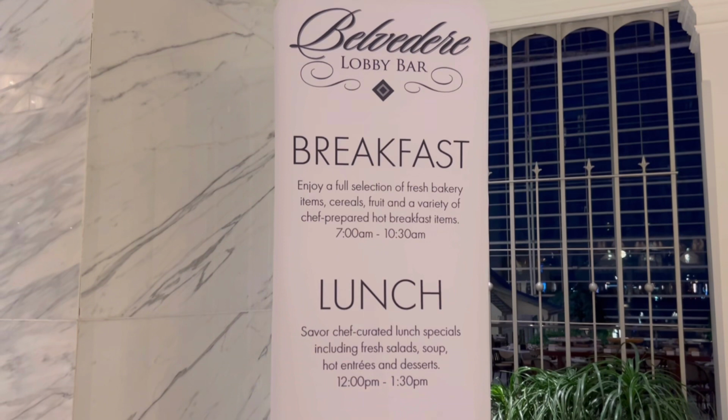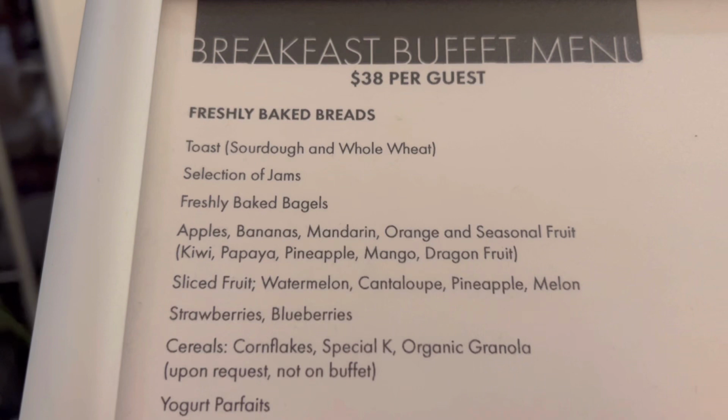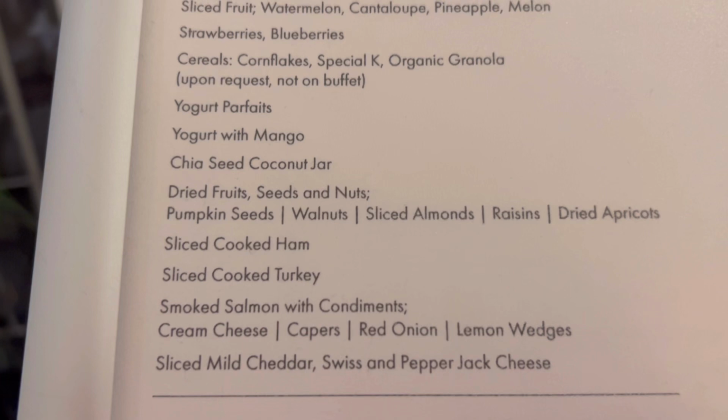The Belvedere Lobby Bar was setting up for a very beautiful breakfast buffet. Had a good combination of hot and cold items. I believe it was $39.99. Came with coffee and juices. You'll see a little more of that later in the video.